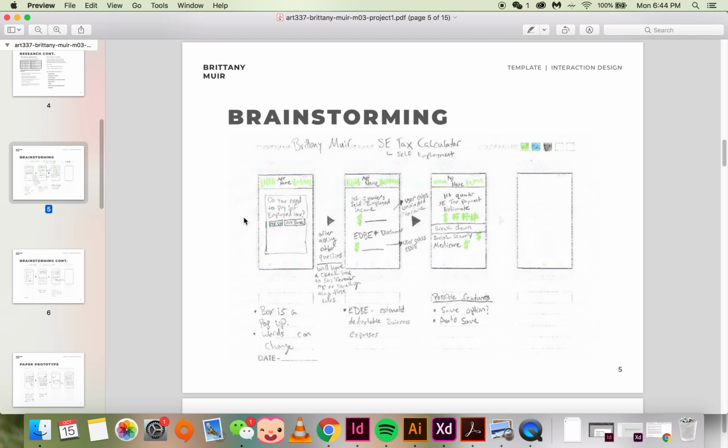So I started with some sketches that were really rough here, but I wanted to hold a user's hand while doing this, because taxes are scary. So I wanted to ask them first off if they needed to file this tax, because they may not know. People don't. So the biggest question is, do you make more than $400 a year from whatever thing you're doing, your self-employment, your freelance, that sort of thing?